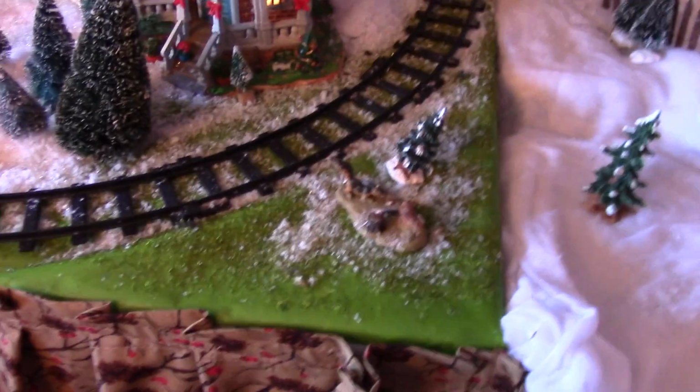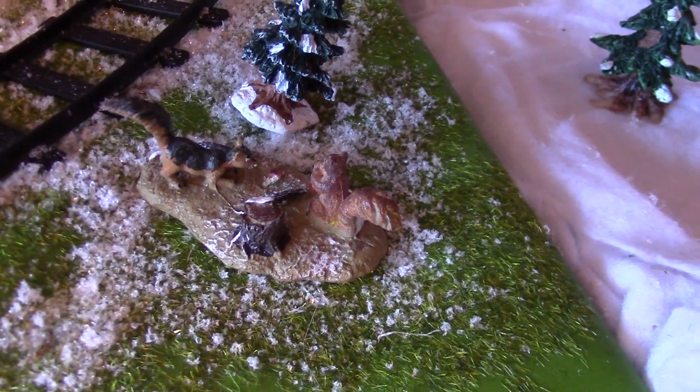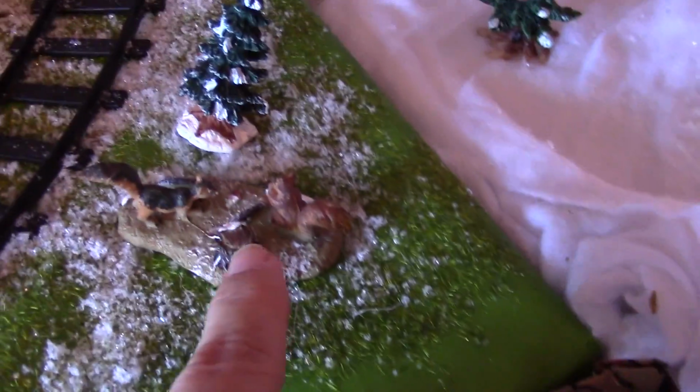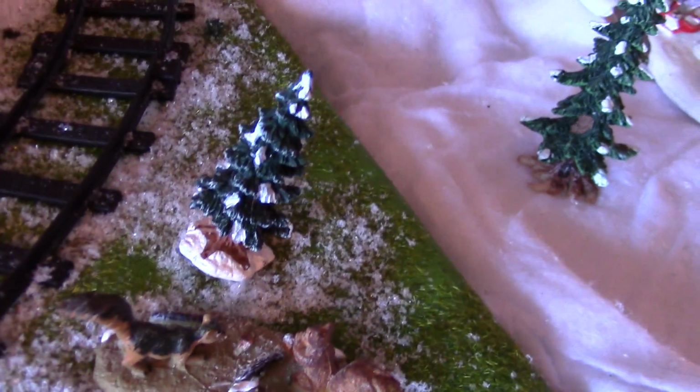It also has a little railway crossing light, and I painted and added some moss around the edges and some rocks and little bushes and stuff to make it look kind of realistic. And then on this little patch of land here that gets left by the train, I just put some squirrels, or I can't even tell what those creatures are because they're so badly painted, but there's a little tree stub, and I think they're squirrels, and then a ceramic tree also from the Lemax.